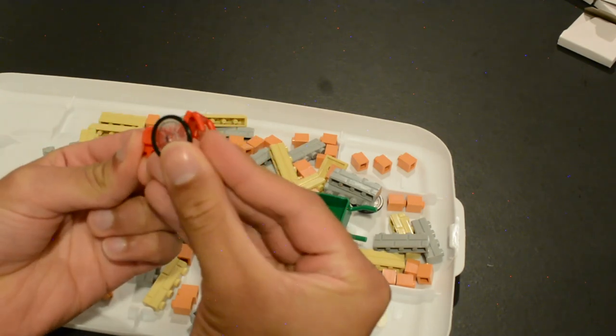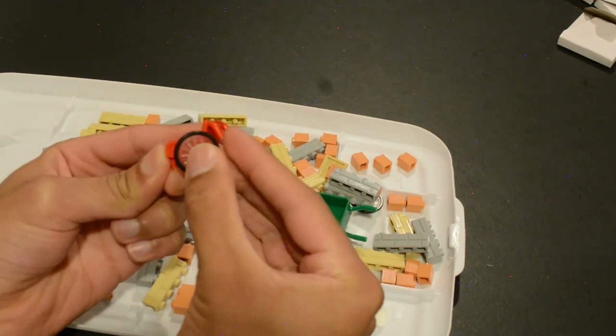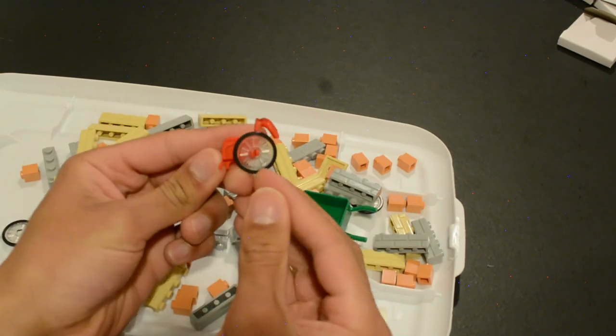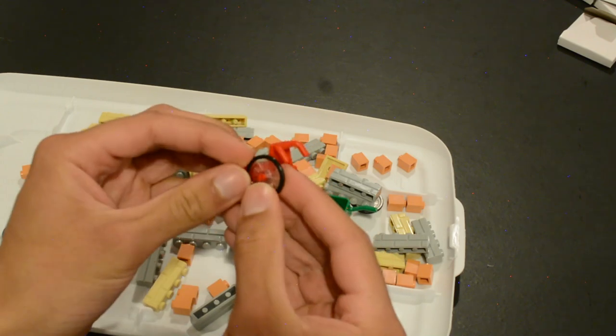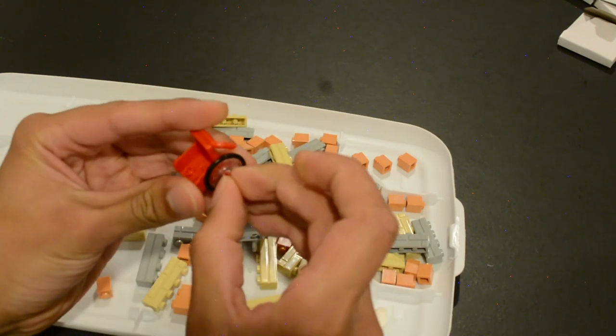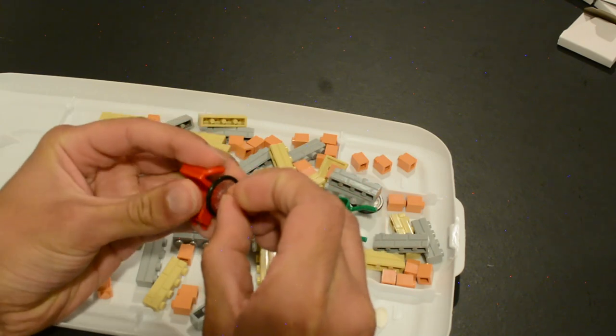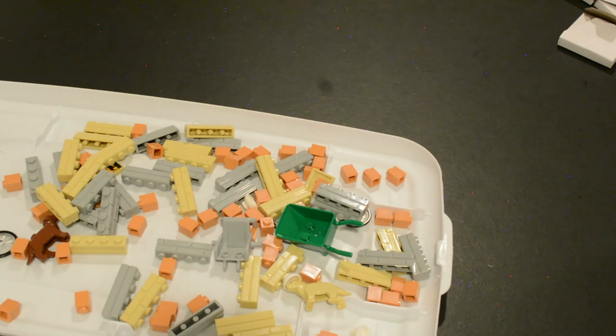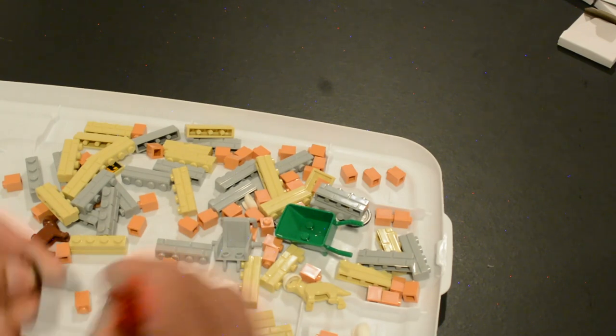Let me not try to stuff it in if it doesn't actually fit. Yep. Okay, those are... that just looks so cool. I am a big fan of that. I think that's super cool that LEGO has made these parts. I guess... Oh, no. It's kind of hard to get them out now. And now I'm going to struggle to get that part out while you guys... Okay. I got it out.